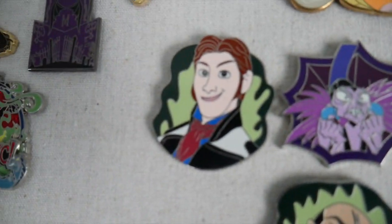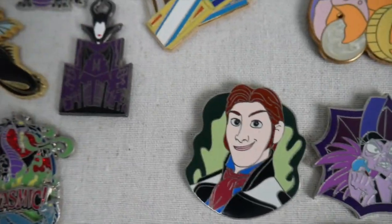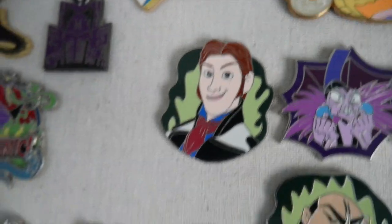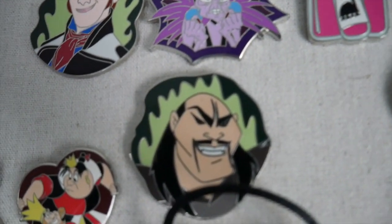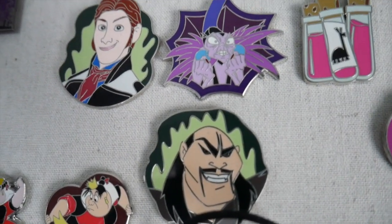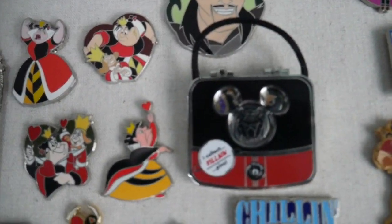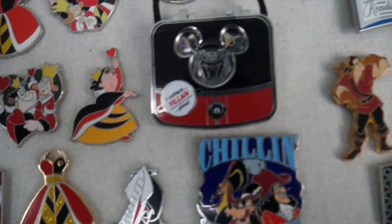And then this set was a Smirks and Smiles. Those are the glow-in-the-dark one of Hans. And then you have the bad guy in Mulan. I don't know why I'm drawing a blank on his name. But then I go down in with them, I have the ones of all of the villains.